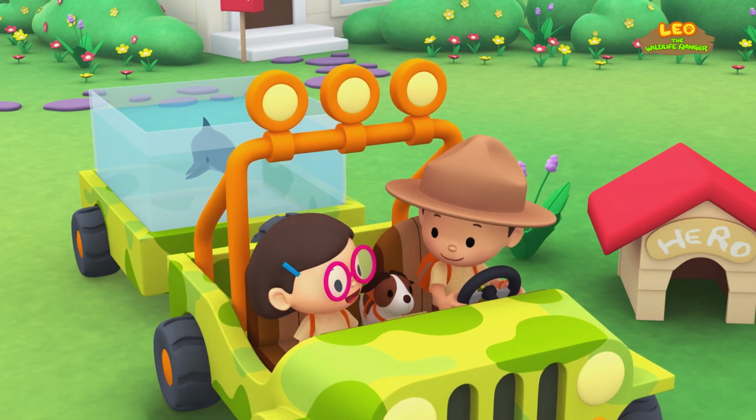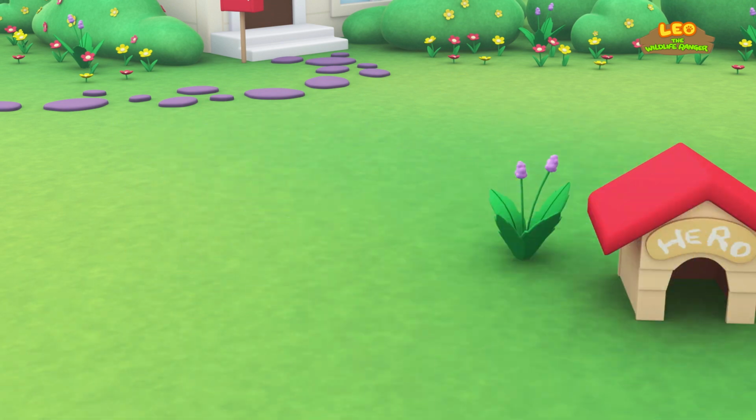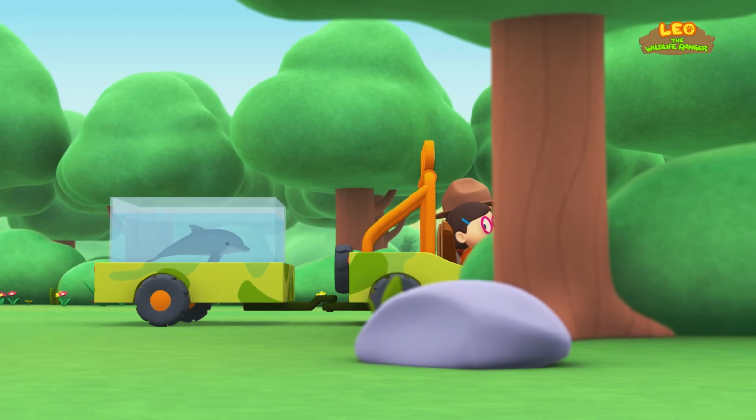Lots of fun and lots to learn. One, two, off we go for lots of fun and lots to learn.